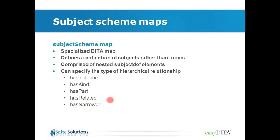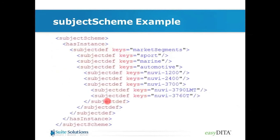Okay, now we're going to get into the technical part, and we're going to talk a little bit about how it looks really in DITA. So you guys who really want to see how it feels inside DITA as DITA content, DITA markup, we're going to see that. So a DITA subject scheme map is basically, like we mentioned before, a specialized DITA map, which defines a collection of subjects rather than topics. Okay, and then you can define the different types of hierarchy using has instance or kind or part, or basically just describing how the hierarchy works.